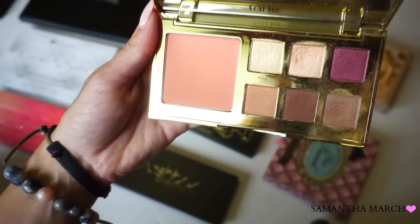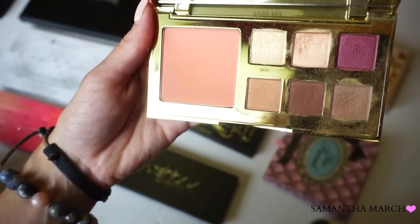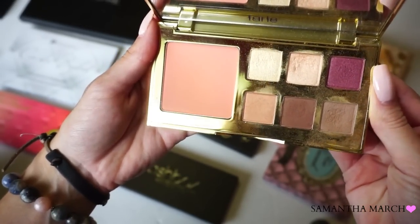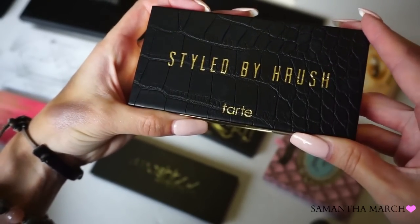I'm so glad that I got it because I love it. I featured this in favorites videos. I use it all the time. This has kind of been like my go-to when I travel now because it has the mirror, it has eyeshadows, it has a blush. Like, it's very small and compact, so when you travel it is so good for that.